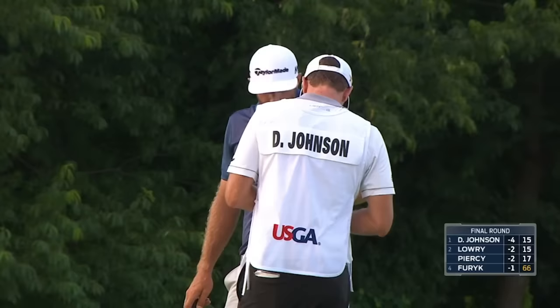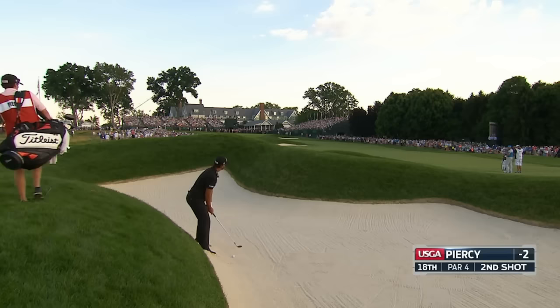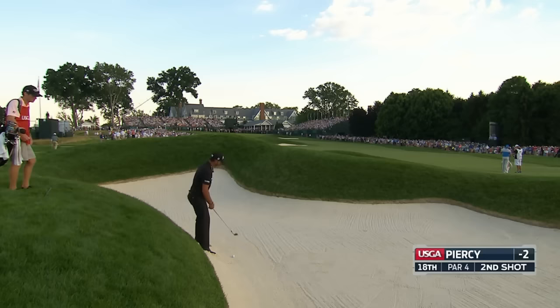Let's go to 18. Scott Piercy in trouble here in the bunker on the left side, but still in it. Out, right? Yeah, so I put like an explosion, I think. Yeah, like I said, 100 is our max.